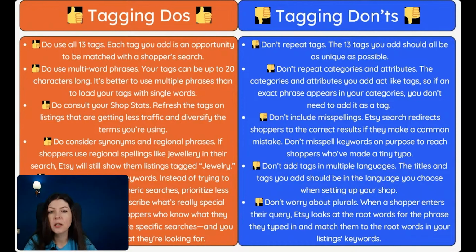Check your shop stats, refresh the tags on listings that are getting less traffic, and diversify the terms you are using. Do consider synonyms and regional phrases. If shoppers use regional spellings like jewellery in their search with double L, for example, Etsy will show them listings tagged jewelry with single L, so you should not worry about this.